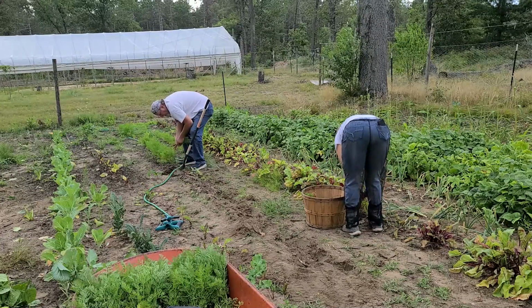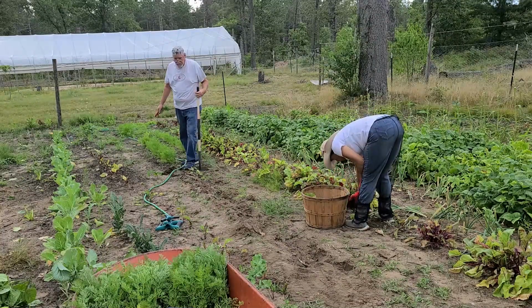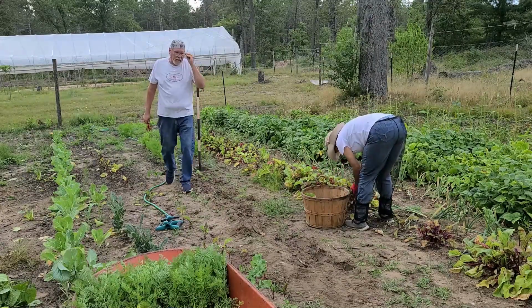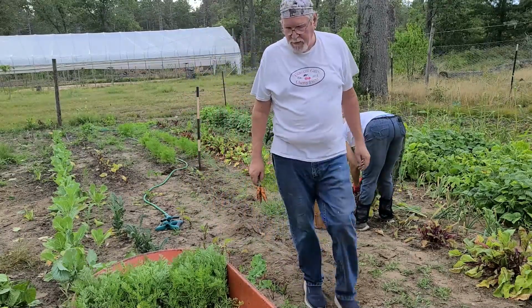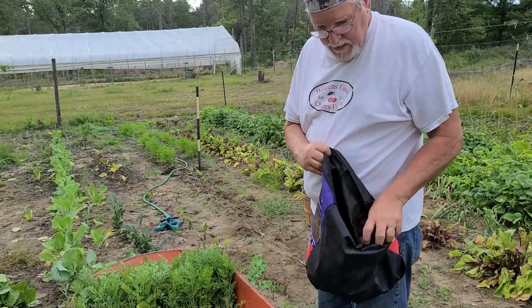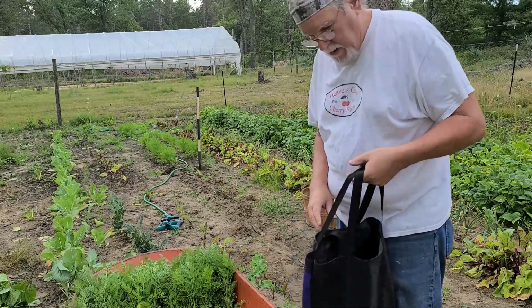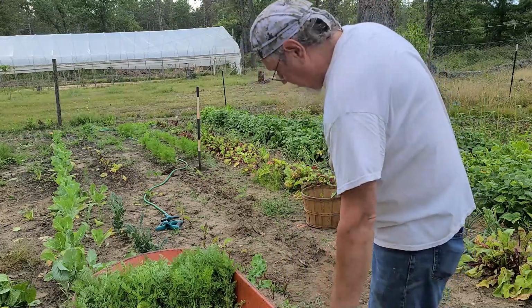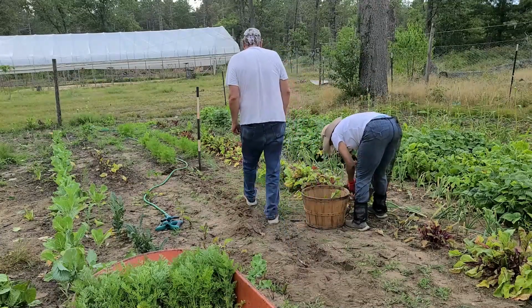I would leave these in the ground, but they're so close they're not going to get any bigger. We're running out of sunlight for them to keep producing. Well, I don't think it's that. I think the greens are too close, and that too. They're not going to get any bigger. We gotta learn that we gotta separate them beets farther apart.